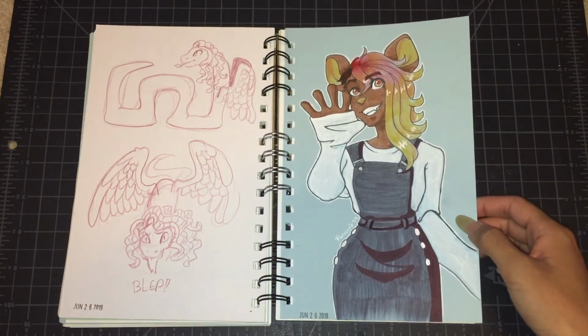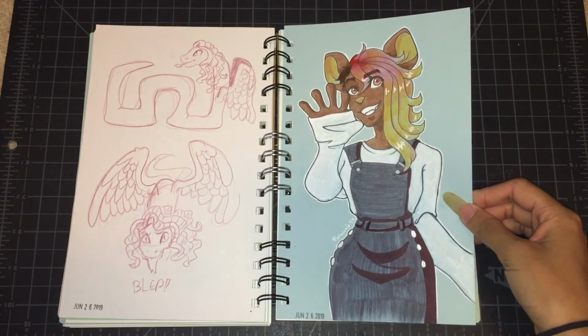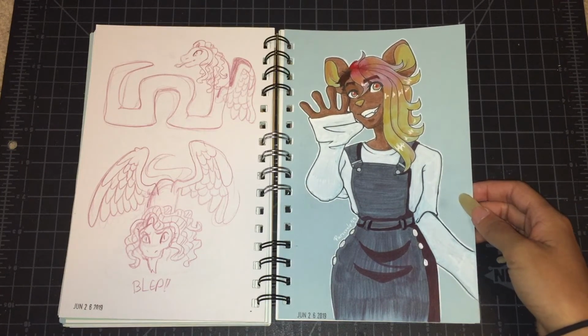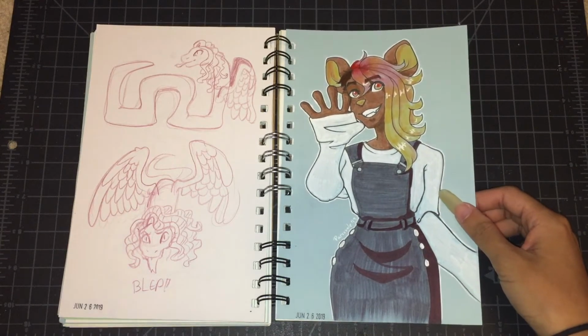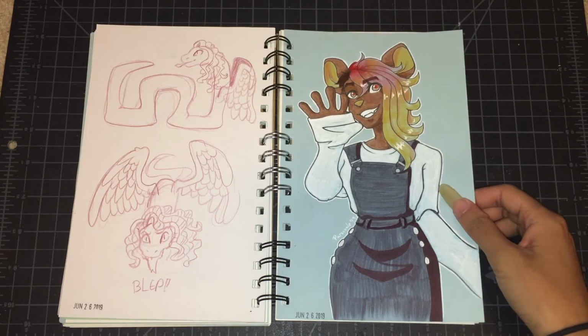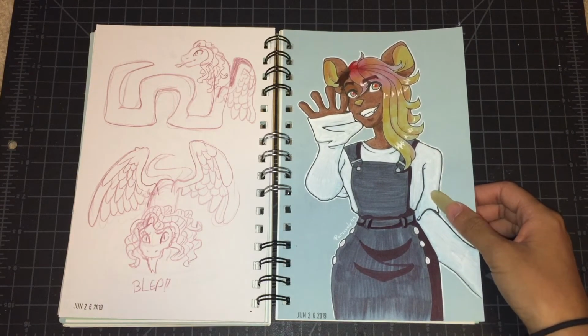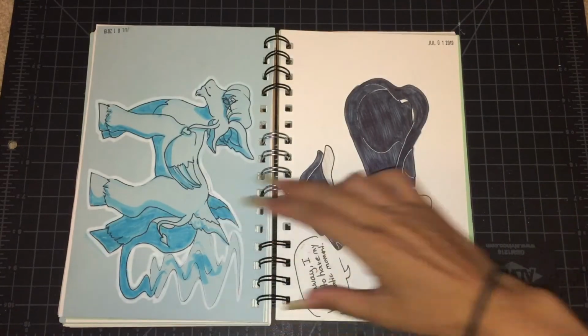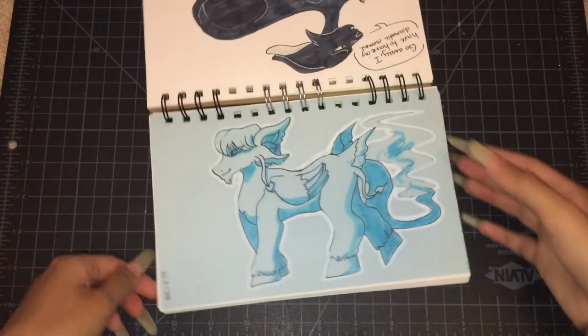An art trade I did, and I really need to start writing information down on these, but I wanted to do an art trade, and I was super excited when they gave me an Anthro character because I thought that it would be a great warm-up for Art Fight, and I wanted to do more of those. And then this is actually where we start getting into Art Fight.